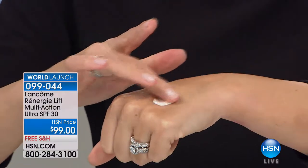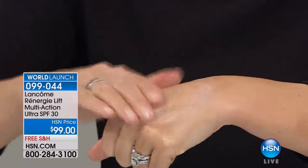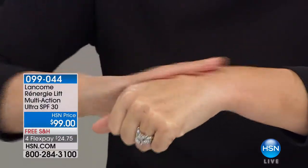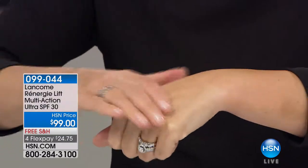Watch as I blend this in. This is oil-free, and oil-free tends to lack hydration, but this gives you 24-hour hydration. If we put oil in it, usually it clogs your pores, so we made it oil-free. And just SPF 15s are really heavy, white, and chalky.